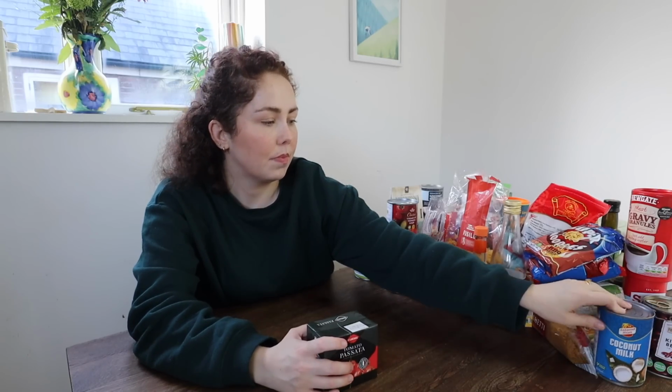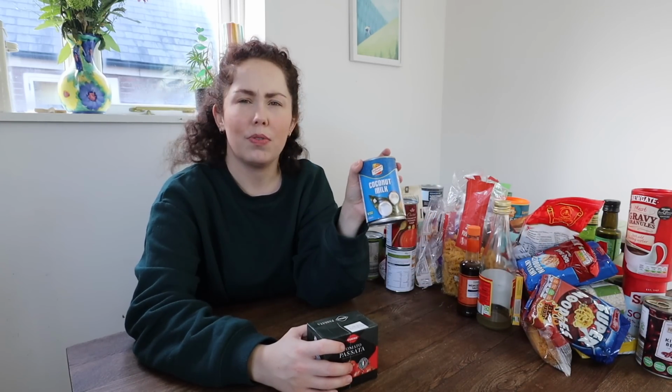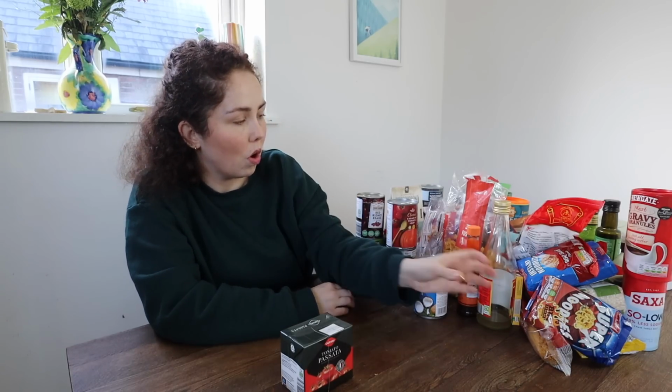Passata, more coconut milk. I'm not a fan of the one from this brand. It tastes really sweet. It must be the type of coconuts that are used. Red kidney beans, more of.